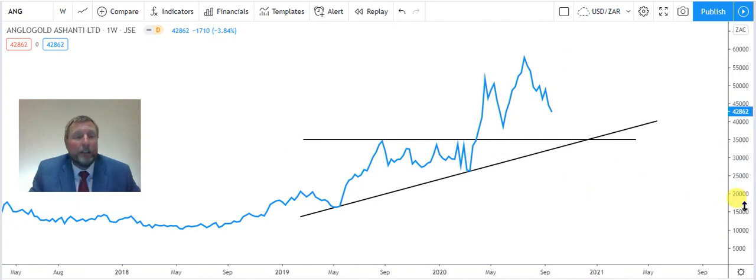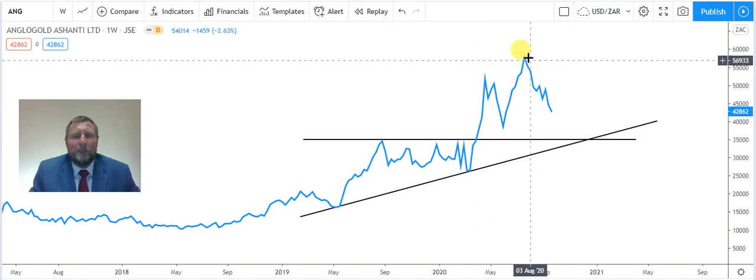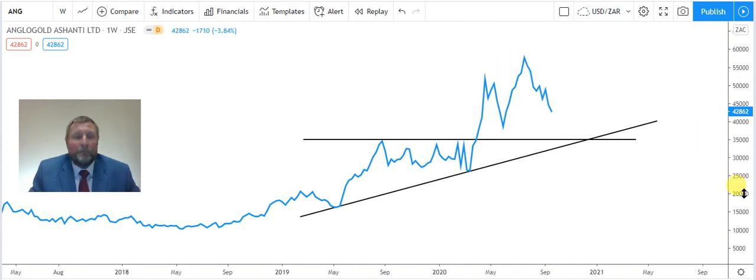Reason being, gold shares and commodity shares, copper, coal, platinum, all those shares are cyclical. When things are going well at the mines and in their operations, they print money and the share price soars. When things turn around, maybe a stronger rand or even a little bit of a weaker gold price, in the case of Anglo Gold, it can surprise you to the downside. So they are cyclical. When you're right, you're 100% right and you're happy. But when you are wrong, you usually burn your fingers.